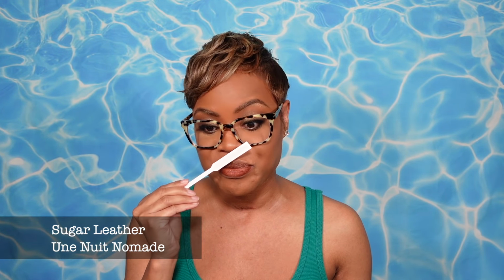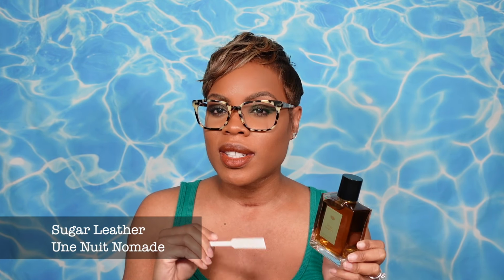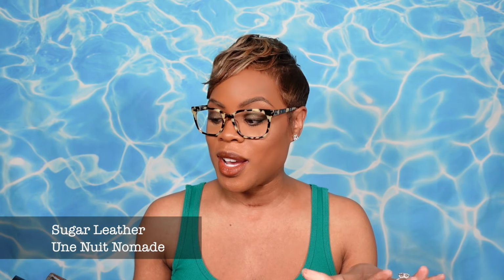And this scent is straight down the middle of unisex. It's not super girly, I'm gonna tell you that right now. So if you're afraid of leather, I think this one might be a good way to go, but the leather does come through. But boy, this is sexy. This is sexy. This is sexy. This is gonna be part of the fall list. I'm gonna tell y'all that right now, so y'all are getting a preview. But Nuit Nomade's Sugar Leather, again, I see why this was sold out. This right here is good. So Nuit Nomade's Sugar Leather, y'all.